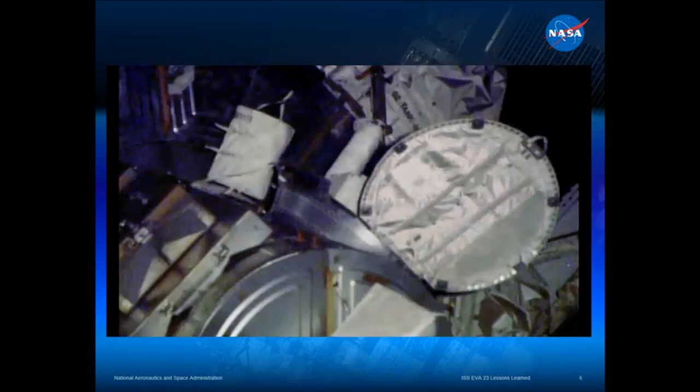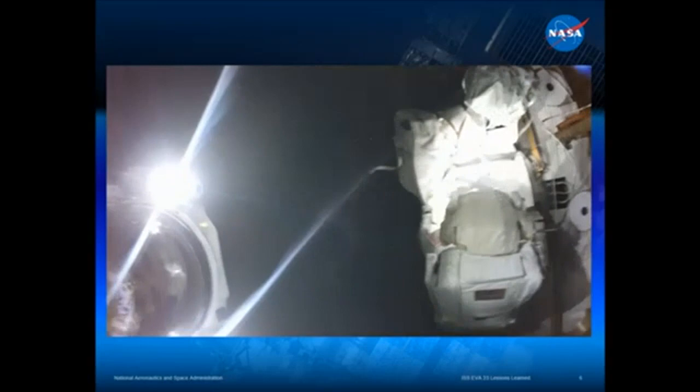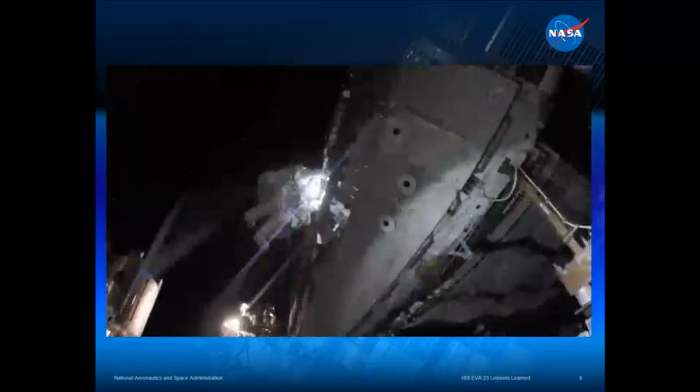Roger that. While that was happening, I was hurrying up and coiling my cable that I had to make secure and leaving it there and then going as fast as I could back on the front side of the space station down to the airlock to meet him there.